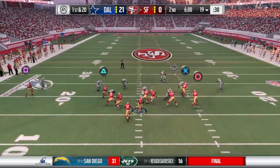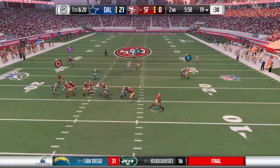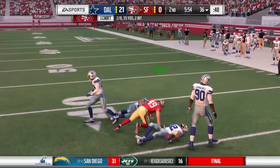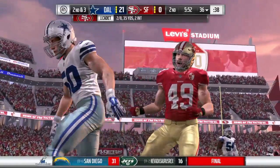Hyde, the lone man in the backfield. They go back to the air here after the INT on the last drive. 17 yards to pick up there.